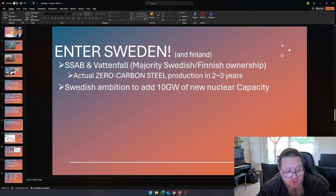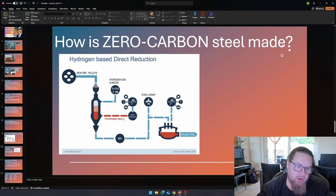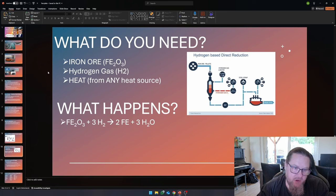So going back to this system, again, how is zero carbon steel made? This is another diagram of what it looks like. So basically what you do is instead of feeding it with coal and coke, you feed it with hydrogen gas, and you still need a lot of heat because that's the trick. If you want to remove those oxygen atoms from these iron atoms, you need to add a lot of heat. And if you add this hydrogen gas to the mix, what you get in the end is iron and water. And after that, you basically put the iron in an electric arc furnace, and then you make steel out of it. So this is something that is being pioneered by the Swedes at this moment.